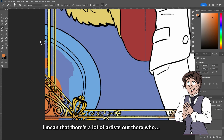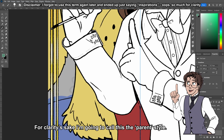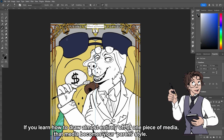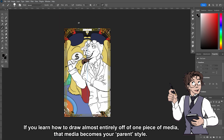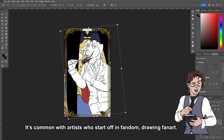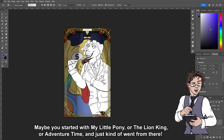I mean that there's a lot of artists out there who, rather than develop their own style, closely echo an existing style. For clarity's sake, I'm going to call this the parent style. If you learn how to draw almost entirely off of one piece of media, that media becomes your parent style. It's common with artists who start off in fandom, drawing fan art. Maybe you started with My Little Pony, or The Lion King, or Adventure Time, and just kind of went from there.